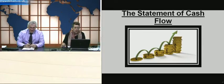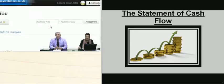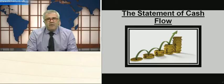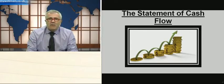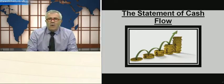First question, 26278. Is it a business requirement to provide a cash flow statement monthly as opposed to a yearly cash flow statement? Well, I can say basically this depends on the business itself. It depends on what kind of accounting system they're using. The decision lies with management, what their requirements are.